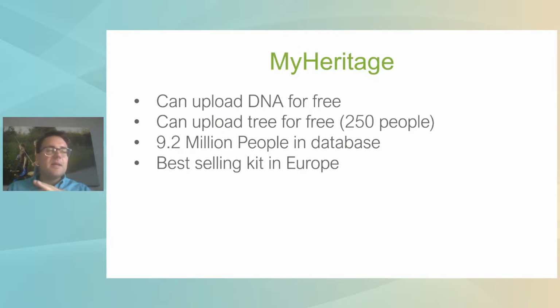MyHeritage has 9.2 million people in the database right now. That is about 1/3 of what is in Ancestry's database, and there is a lot of overlap. But there are also a lot of unique test takers in MyHeritage. It is actually the best-selling kit in Europe. So whenever I'm doing research on my German line or my Danish lines, this is where I tend to find the right matches that are going to be helpful for me.